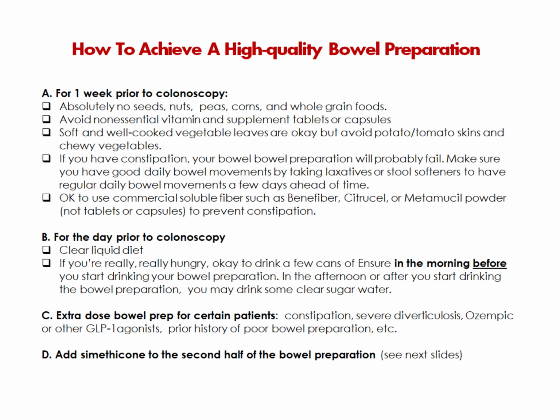We do have extra dose bowel prep protocols for certain patients. Several conditions and medications often cause bowel preparation failures, such as constipation as discussed above, severe diverticulosis, Ozempic or other GLP-1 agonists for diabetes or weight loss, or a history of failed bowel preparation in the past. If any of these issues apply to you, please ask for an extra dose bowel prep protocol.